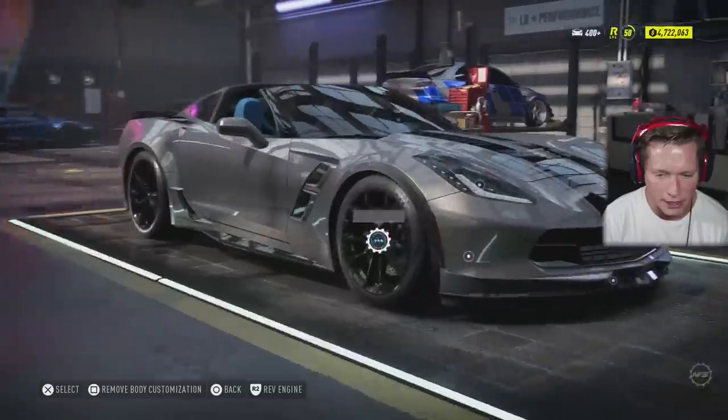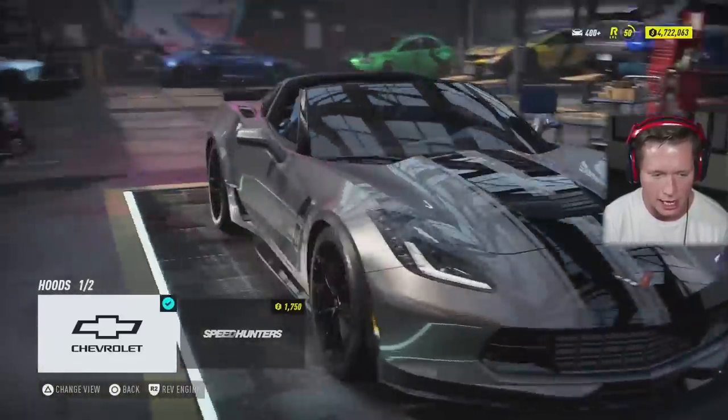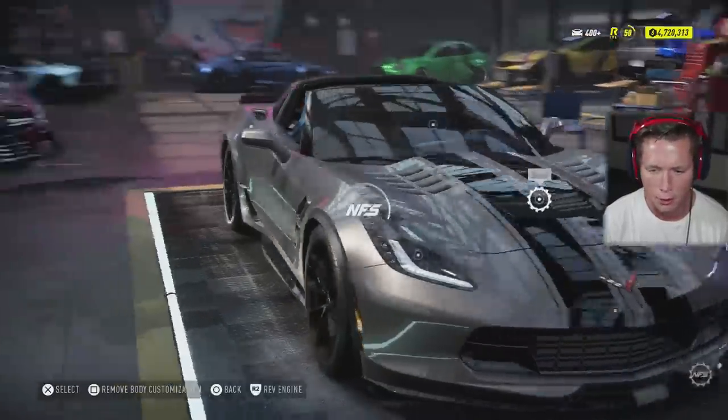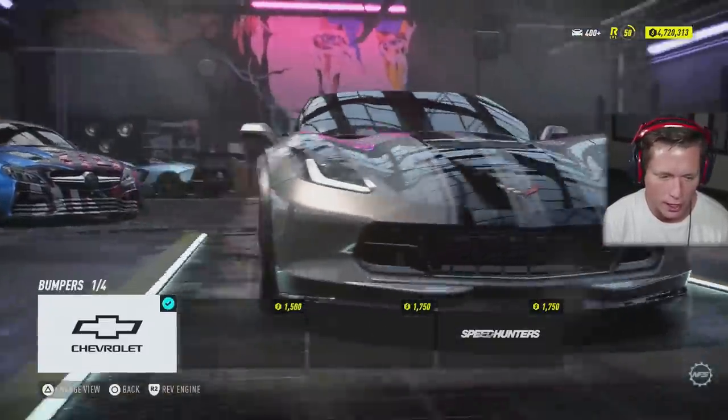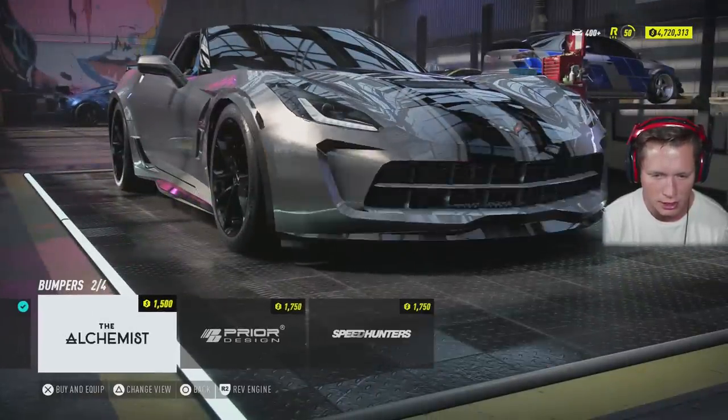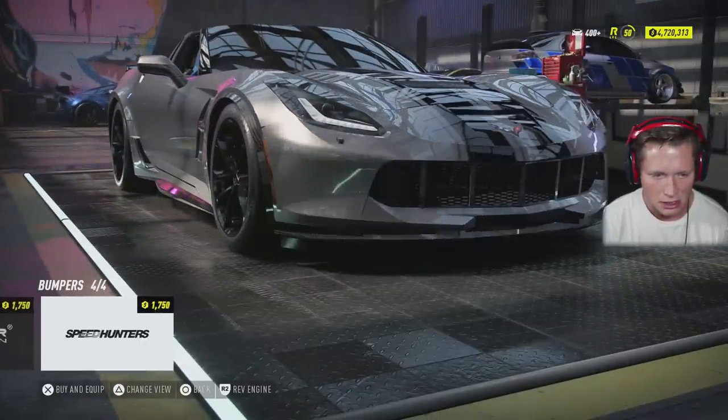So let's hop into the body, speaking of which, and let's see what we've got. For a hood, we've got one that's a little bit more aggressive. Has a few more holes in there for some better aerodynamics. Cool that engine down, sounds good to me. We've got a couple of different bumper options here. Ooh, to be honest, I don't know.